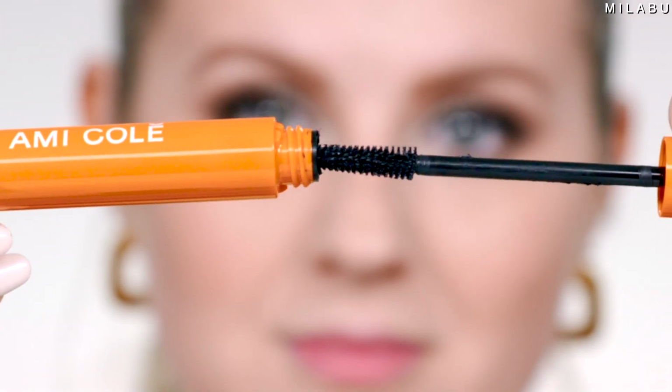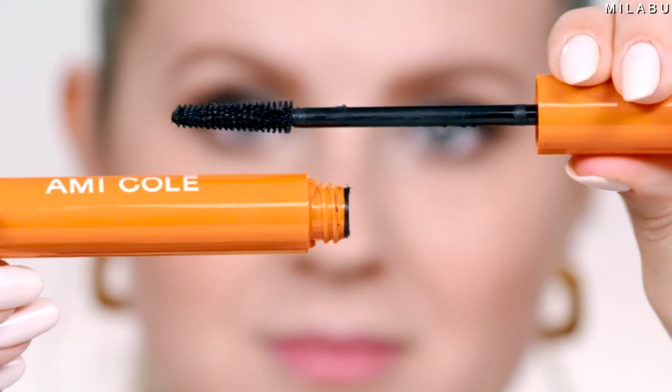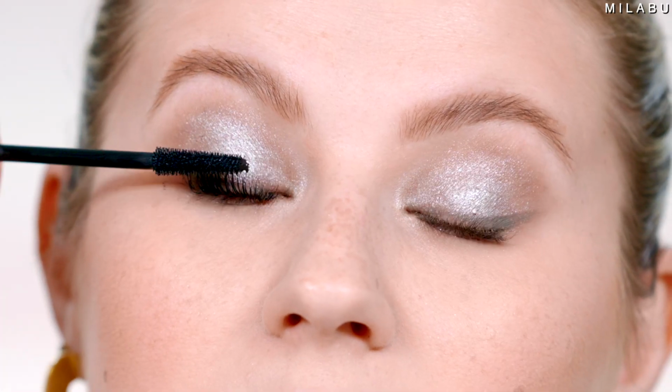It has a nice long tapered wand with boar bristles. I'm gonna first coat the ends of my lashes. I actually really like this long skinny wand. It's really nice. And then work towards the root. Okay, that's one coat. Very natural. I'm gonna let it do its thing and move on to the other mascara because I want to layer this. But with the first coat, very natural, very wispy. My lashes look lengthened.